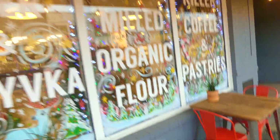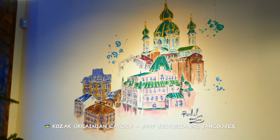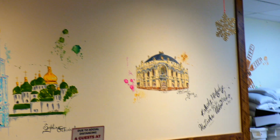Place here, a very different type of dumpling from a completely different part of the world. Let's check it out. Different type of dumpling altogether. It's called a vareniki.